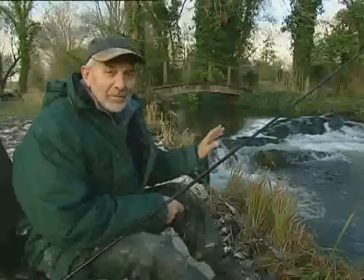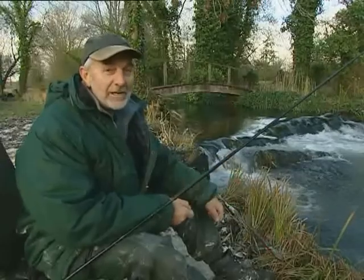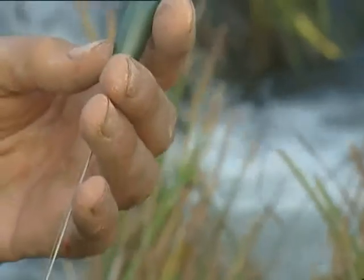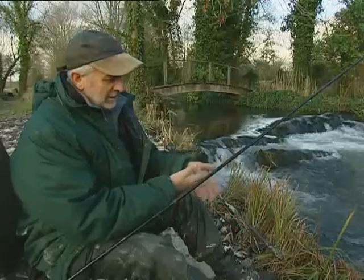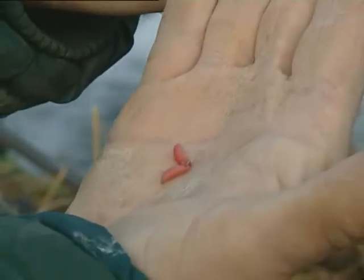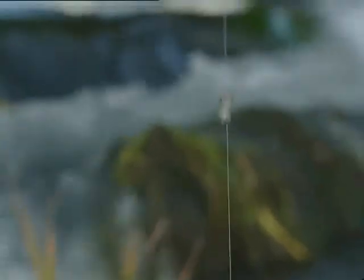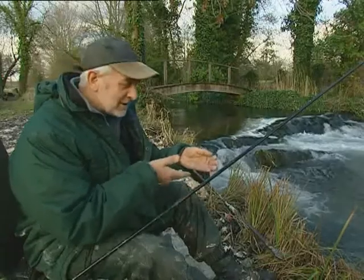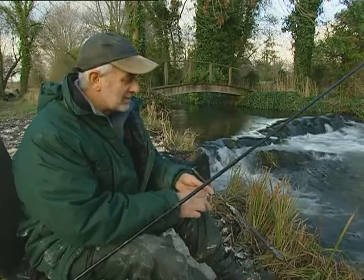You could easily walk past this little pool and think there's nothing in there, but I'm assured that it's full of grayling. The method I'm going to be using is a float. I'm going to use this quite fat-bodied Avon float. On the hook I've got a couple of maggots on a size 16 hook, but halfway between the float and the bait I've got my weights, and I put the weights there so that the bait will flutter up in the current and not be dragged along the bottom.